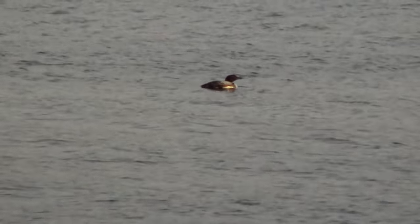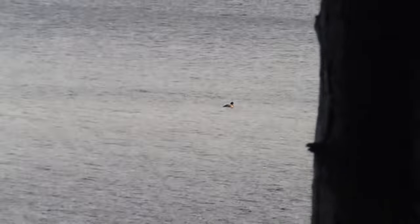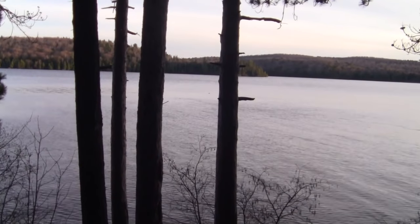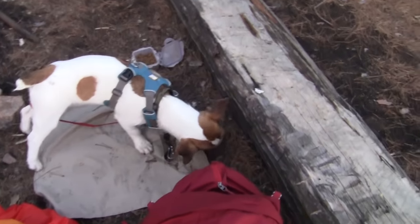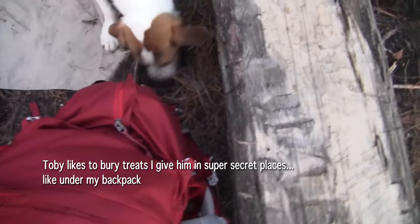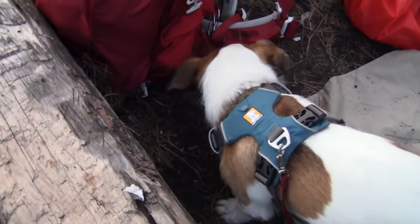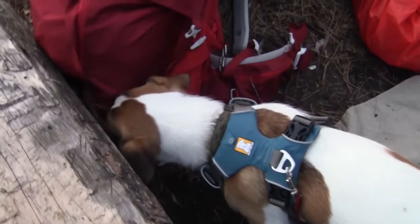Trouble. We have our little resident loon here. He's been out there for as long as I've been here. Hasn't said a peep. I have to keep Toby tied up right now. He's been taken off of the water. Right now he's trying to hide. This little cute piggy. Right there. Goodness gracious. He's doing a hell of a job.